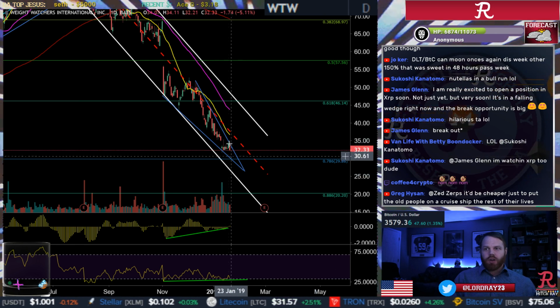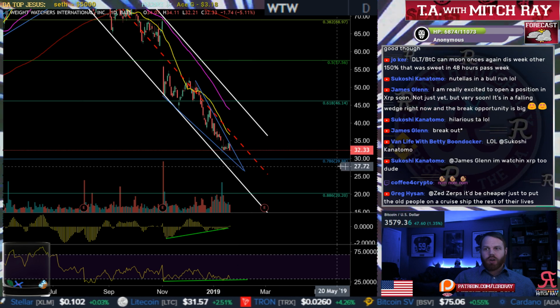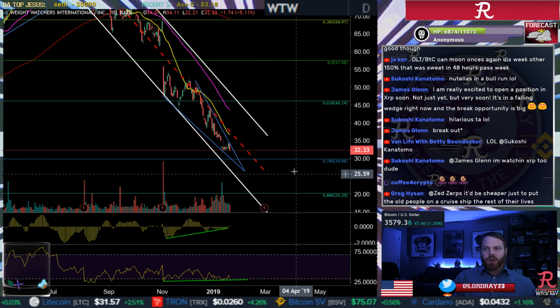Big red candle today. Wasn't technically bearish engulfing, but close enough, man. Alright, let's see what happens at $29.88. Maybe. Let's see if we can get there.